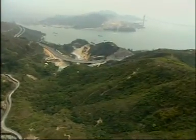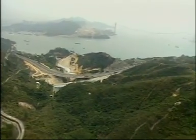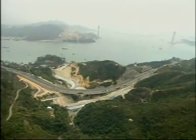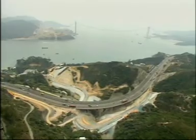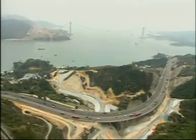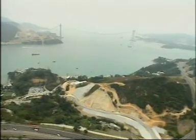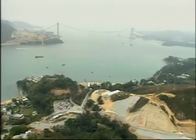Of Hong Kong's many infrastructure projects of the 80s and 90s, few were as crucial to maintain an efficient transportation network as the Ting Kau Bridge and Approach Viaduct. Its purpose? To connect the rapidly developing Western New Territories with the urban centres of Kowloon, Hong Kong Island and the new airport at Chek Lap Kok.